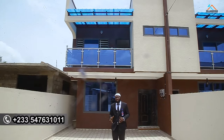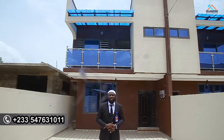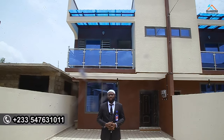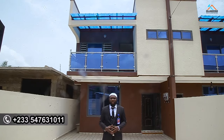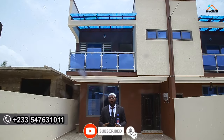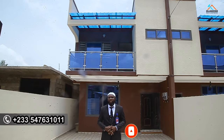Today, I'm bringing glad tidings to you from Tantra Hills, and this is a semi-detached 3-bedroom house that is going for an asking price of 1.5 million Ghana cedis. Good road, the compound can take up to 2 cars, spacious living room, and all the bedrooms are en suite with a visitor's washroom.